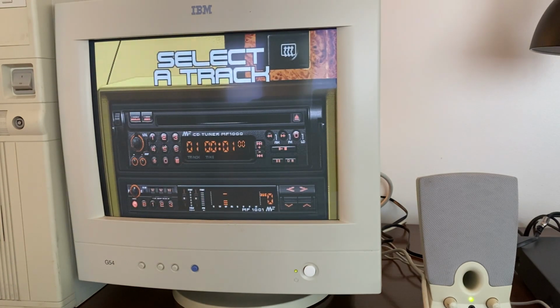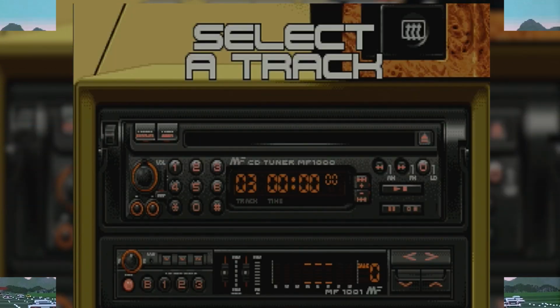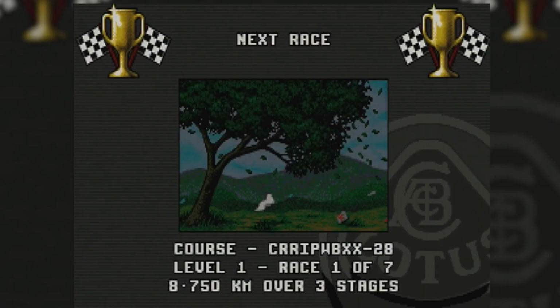Did you get all that? And by the way, this is the only game I'm going to be showing that uses MT32 mode. The soundtrack to this game is superb. There are about half a dozen songs you can choose to play during your races. The game kind of plays like Outrun, not quite as arcadey, but a cool old school racing game.